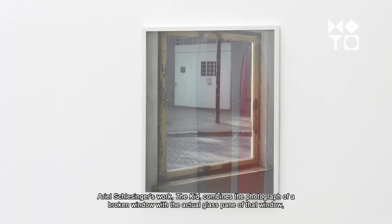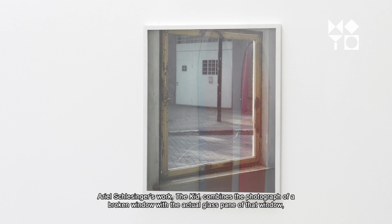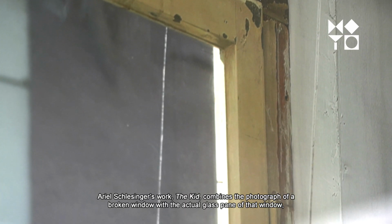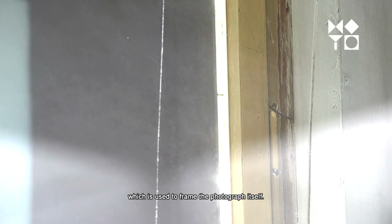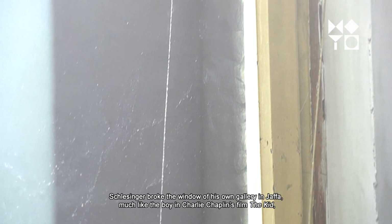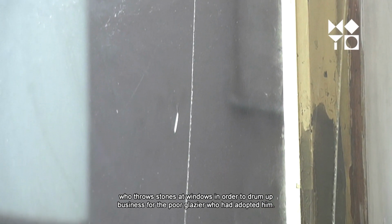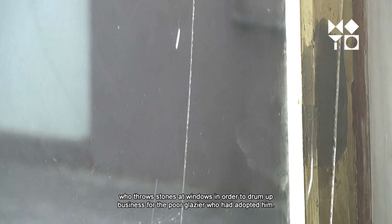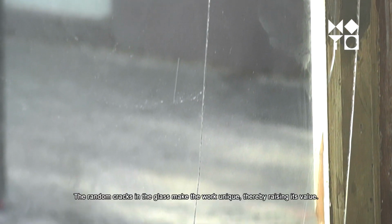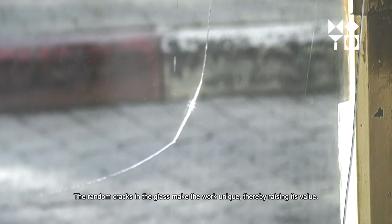Ariel Schlesinger's work, The Kid, combines the photograph of a broken window with the actual glass pane of that window, which is used to frame the photograph itself. Schlesinger broke the window of his own gallery in Jaffa, much like the boy in Charlie Chaplin's film, The Kid, who throws stones at windows in order to drum up business for the poor glazier who had adopted him. The random crack in the glass makes the work unique, thereby raising its value.